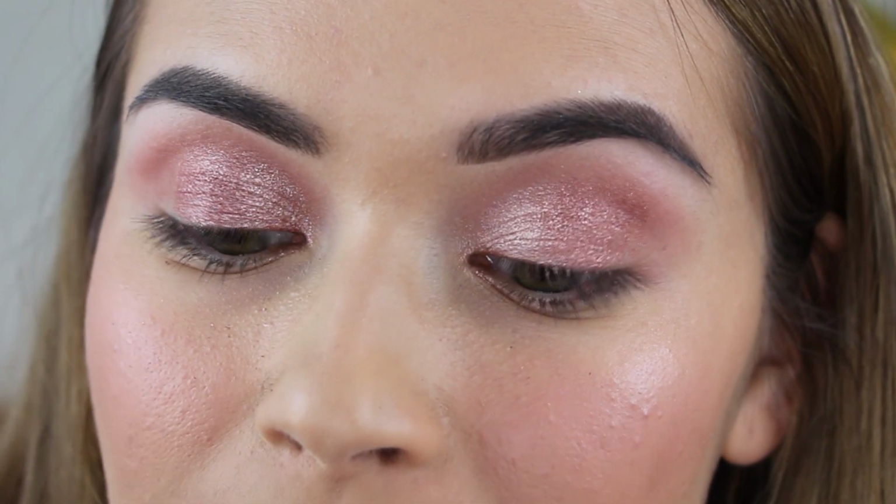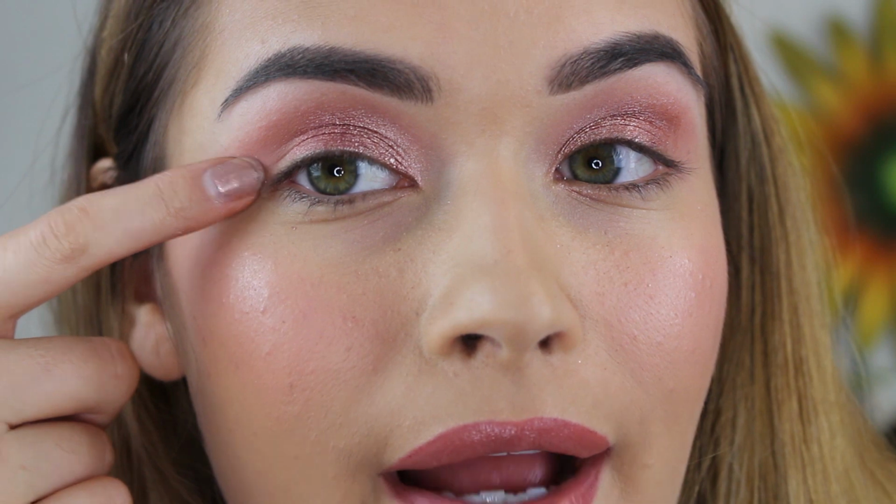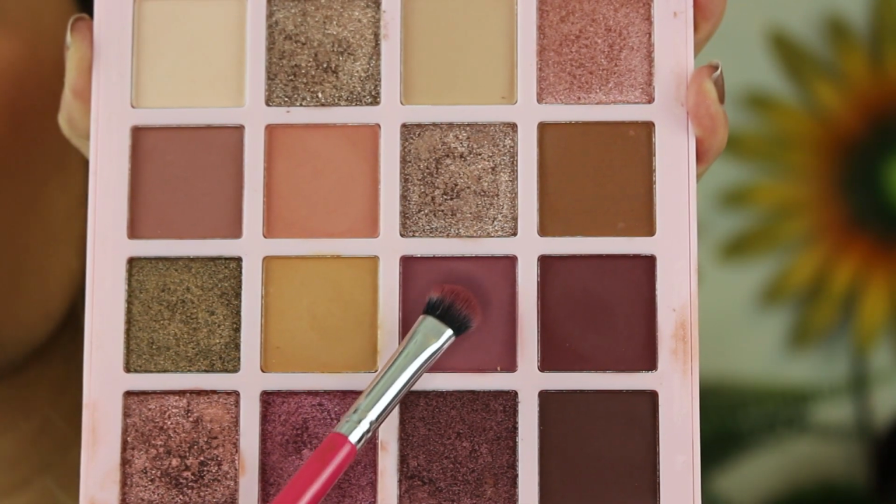Okay, so I'm going to go ahead and close my eyes so you guys can see what the shimmers really look like on the eye. Back into the palette and actually apply a shade into my outer corner right here, and I'm actually going to apply a matte shade.